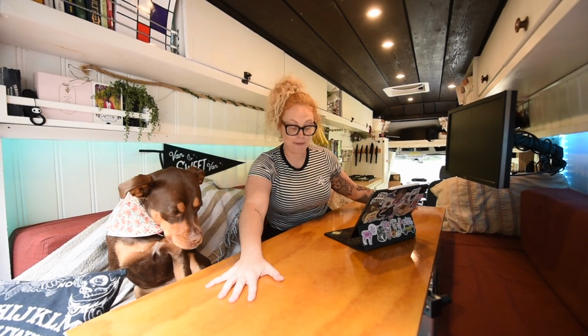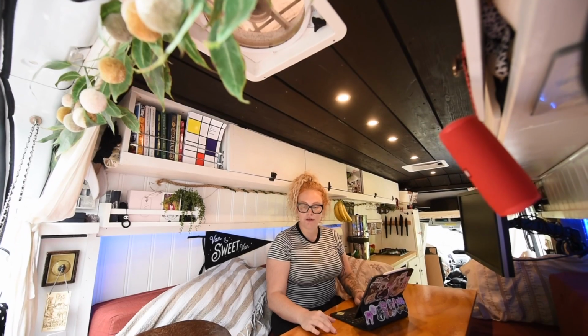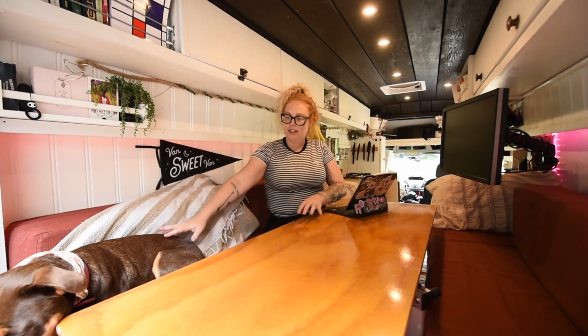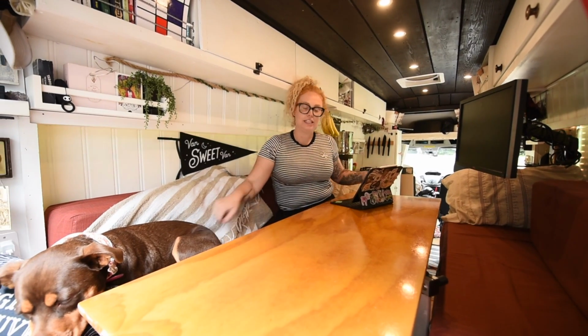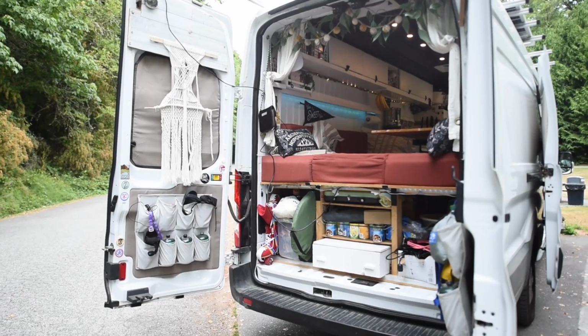We decided on this giant table because we like to entertain, we like to host, but we also both work, so I needed space away from Alex. I wanted to be over here and he could be over there, or, you know, Lucy can be here monitoring our working progress. But we fit 8 people around here.